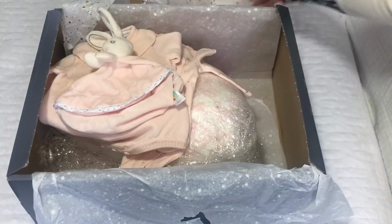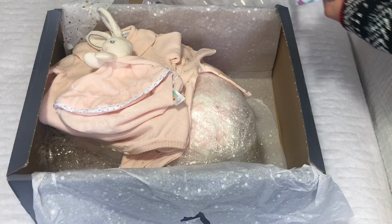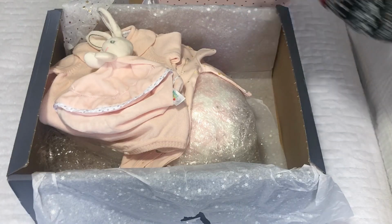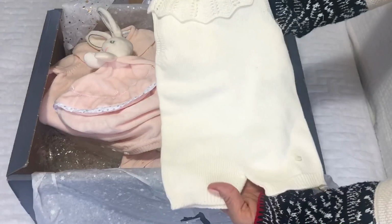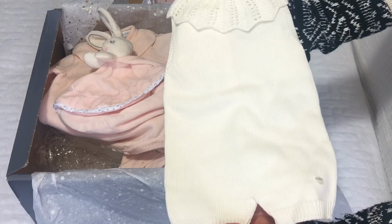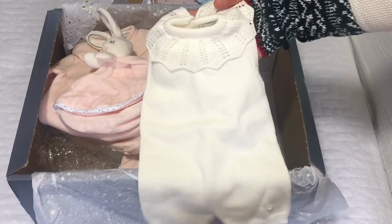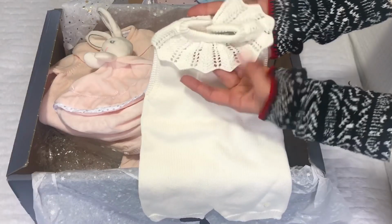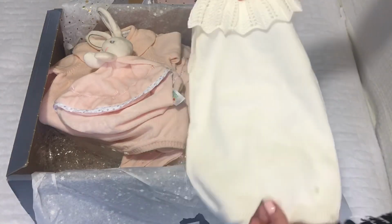This is gorgeous. And then we have another outfit here. And I've seen the pictures in her photo shoot. When you see the baby, you will know what I'm talking about. Here is this gorgeous knit romper. Oh, this is gorgeous. Also by The Double. It's a cream color. This is a beautiful, beautiful, thin knit.